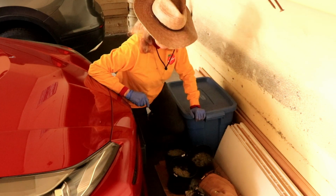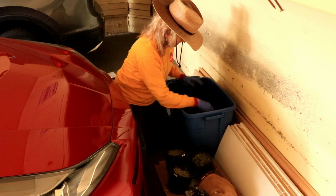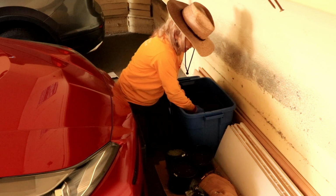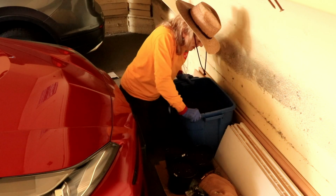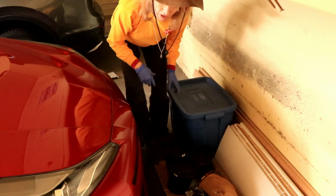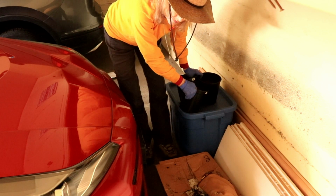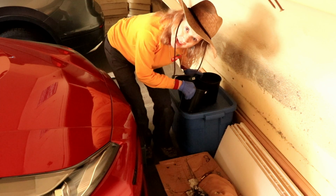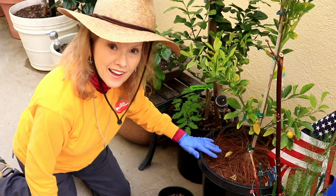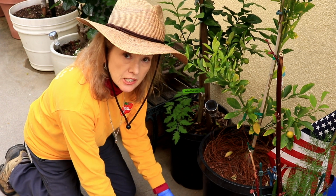This is not exactly an ideal setup for gardening. I'm just going to put, just to say I did, 2 handfuls of compost in each one. And now we're going to go up to the container garden. And somehow I'm going to dig out those tomato plants without a trowel. Okay, I am going to attempt to take these tomatoes out and put them in here.